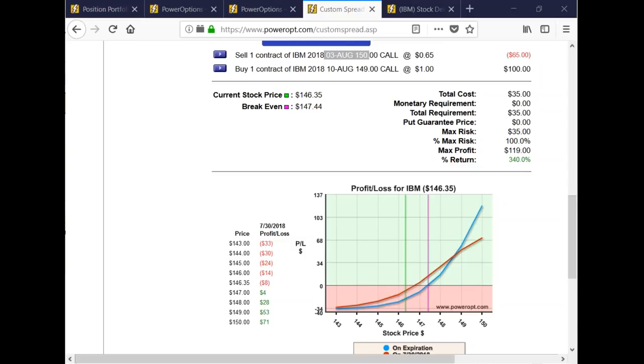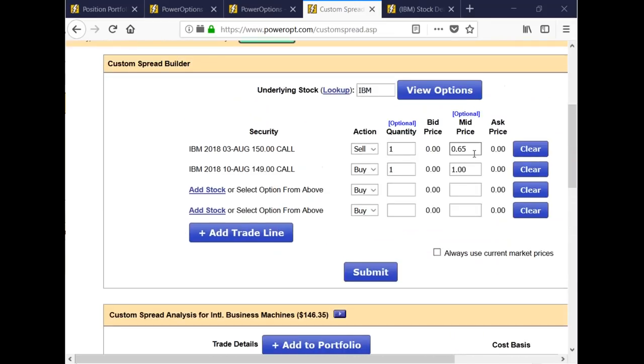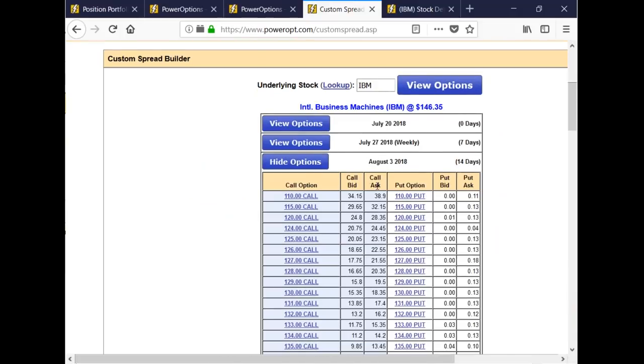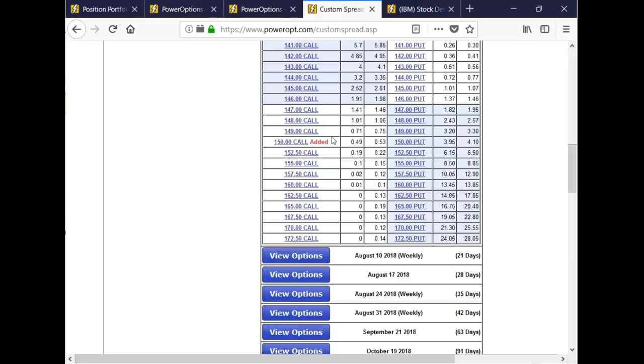Of course, you could do other ones also. Oh, sure. I mean, yes, of course. You say, can I cover the short and keep the long open? Sure. Of course you can. You'll just have a long call now. You said you gave me a premium, a debit for the position of 33 cents.